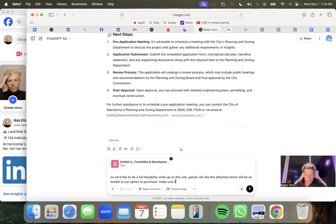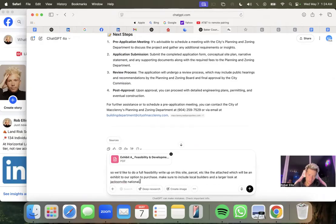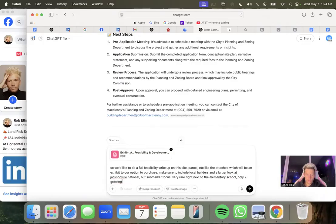Make sure to include local builders and a larger look at Jacksonville National, but submarket focus, very rare, right next to the elementary. Only two growing cities in the whole county means population growth is focused. All right.